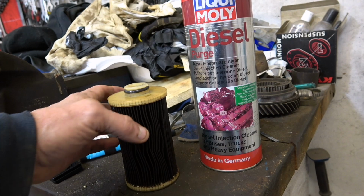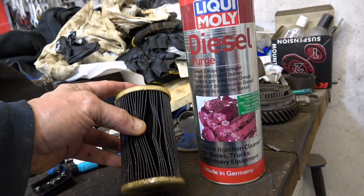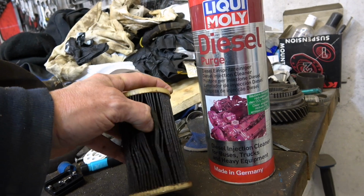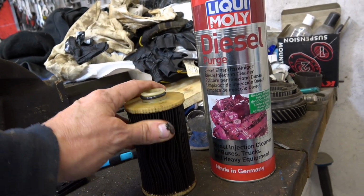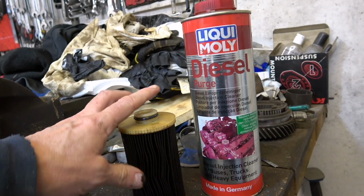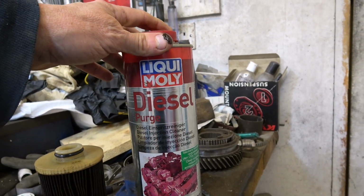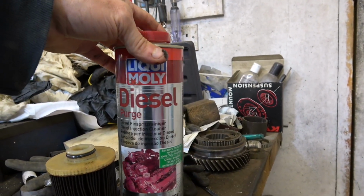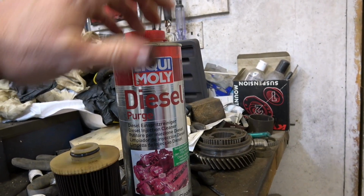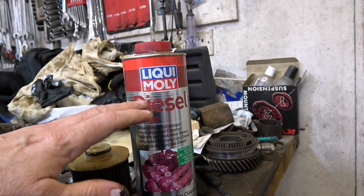So yeah, we'll talk about diesel bug, the bacteria that forms in the diesel and all that. But that hasn't been changed in an awful long time. And this stuff, was this the magic cure? Diesel purge? Don't know. It's bound to have helped, but the first startups that it did, it would have been running on this.